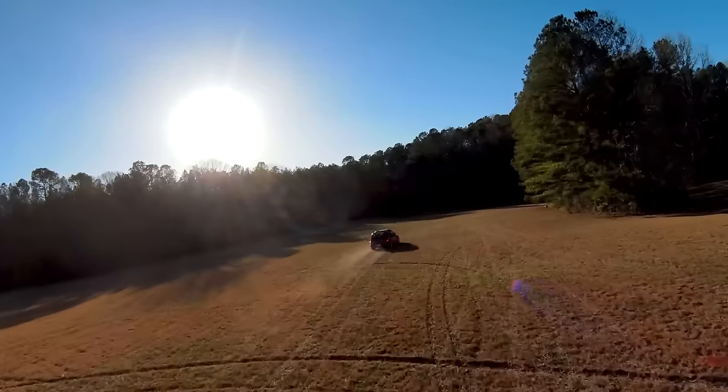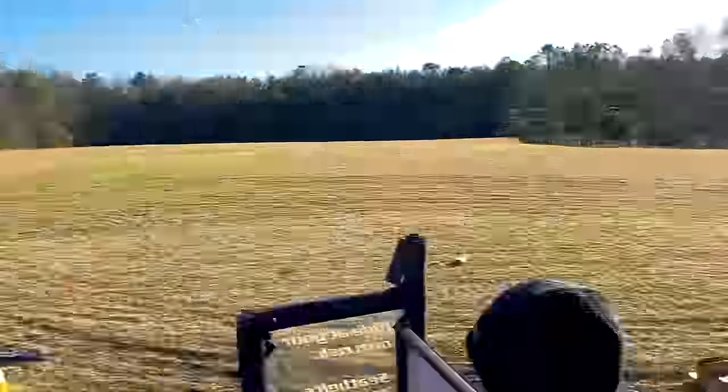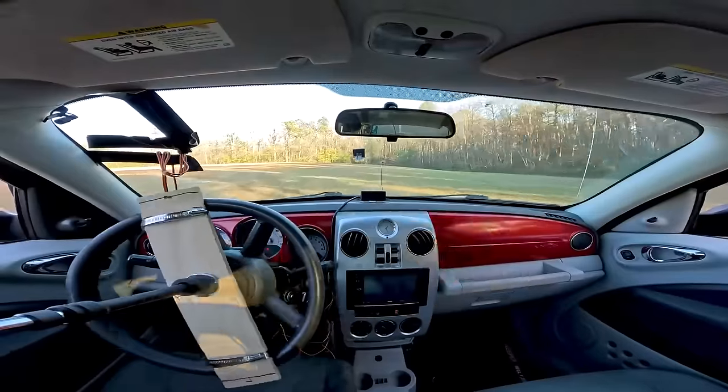Guys, he is building speed. There it is, through the trees. He's getting as much run up as possible. Focus. Andrew is focused, calm, collected. Stowe's freaking out. I'm freaking out. This is gonna be insane.